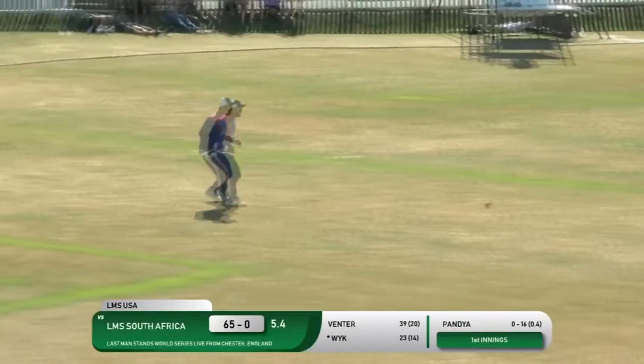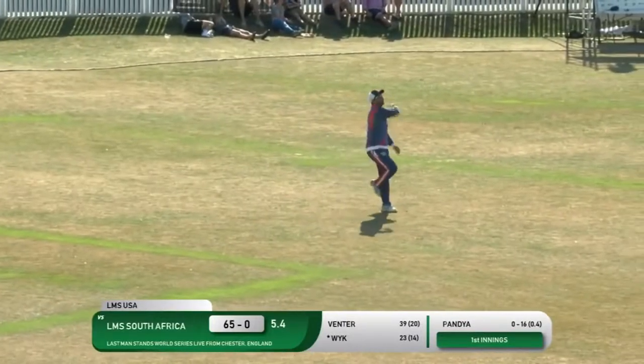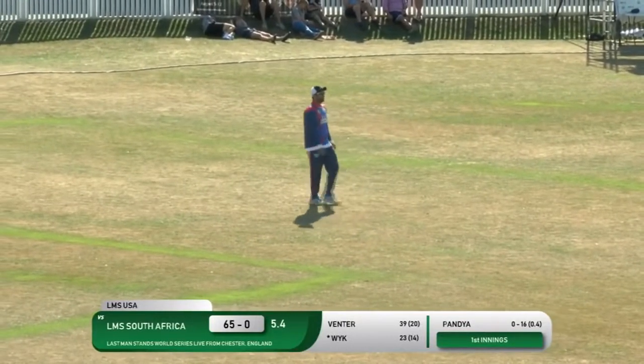Nice shot in the covers there by Martin. Just settled for the 1. Keeps the strike.